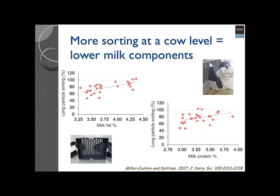What's neat about this data is this nice correlation. I have the line here where, as you move from the right side of the figure to the left, as the cows select more against those long particles, we see lower milk fat in those cows. Going back to the theory, this shouldn't surprise us too much. As cows select against fiber, we have increased risk of subacute ruminal acidosis, and some of the downstream effects of that are things like milk fat depression.